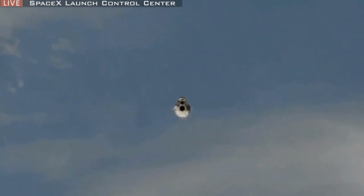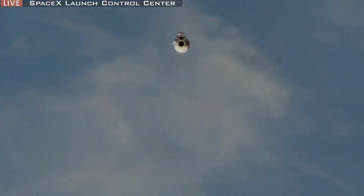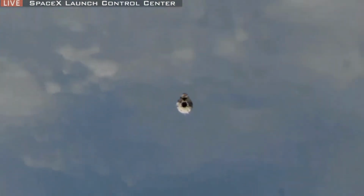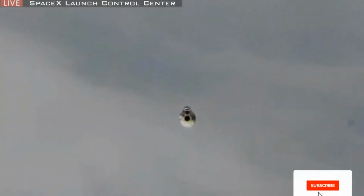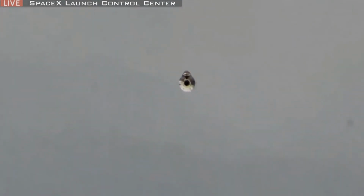Right now, though, Dragon and Station flying 260 statute miles over Nigeria. They're about to make a pass right over the central and northern parts of Africa and over the Sahara Desert. We're past the approach initiation burn that was done successfully. They'll do a mid-course burn in a little under 20 minutes from now. We're still about 40 minutes away from the arrival at waypoint 0. So at that point, Dragon will be exactly 400 meters directly beneath the International Space Station. On the way uphill, we're going to listen in for the teams in mission control.